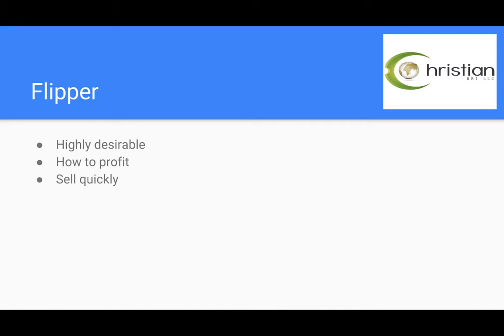Now, the actual flipper looks for highly desirable areas, places that potential homeowners and investors alike are really wanting to get into. Now, how they profit, they buy below market value. Market value may be $100,000, but they purchase it at $50,000. That's a really good deal because now you have $50,000 worth of equity that you can profit from. They sell quickly. This is because they don't want their money wrapped up inside of this deal for very long. The more you draw this out over months and months, the more expenses you incur due to lawn care, utilities, things like that.